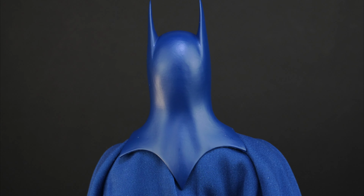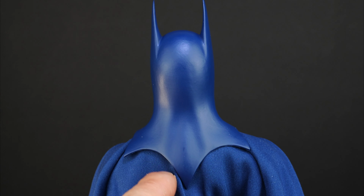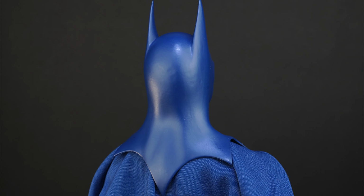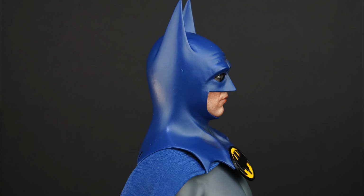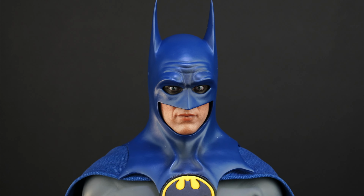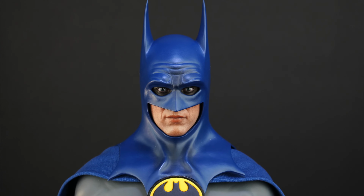And at the back there, we have the shape of it coming down and into the center where it meets the cape at the center. And like I said, just not as textured as the 89. It's really, really smooth. Overall, I'm still quite pleased with this figure.